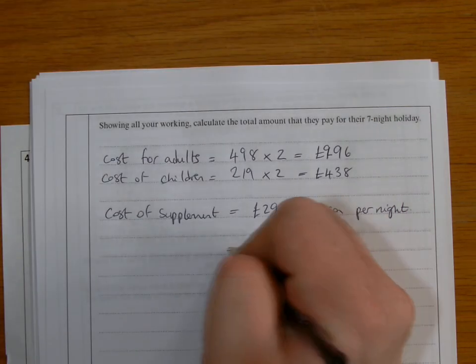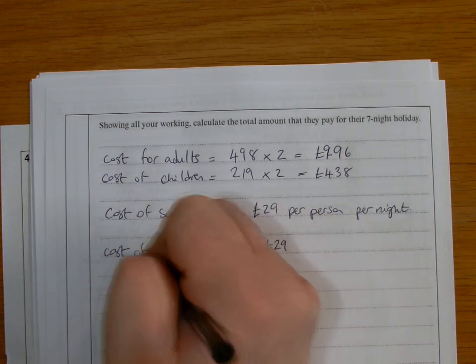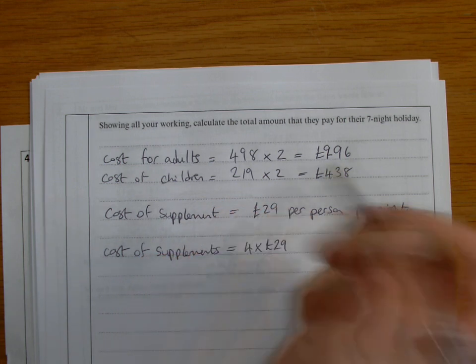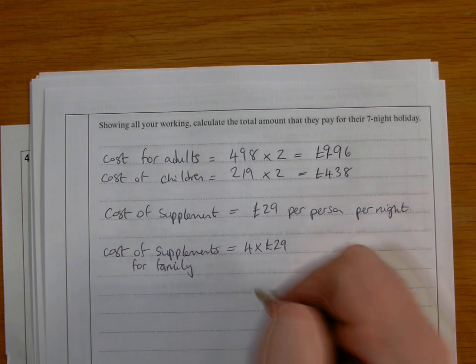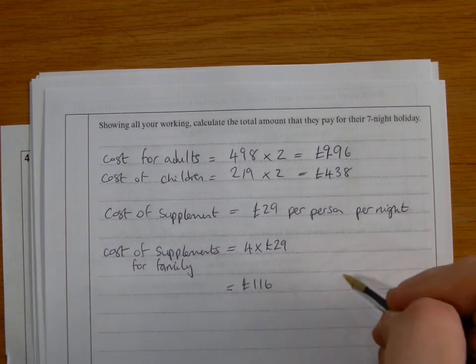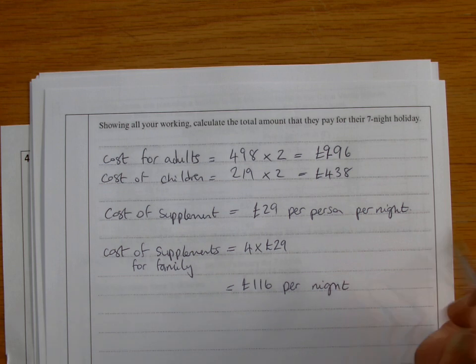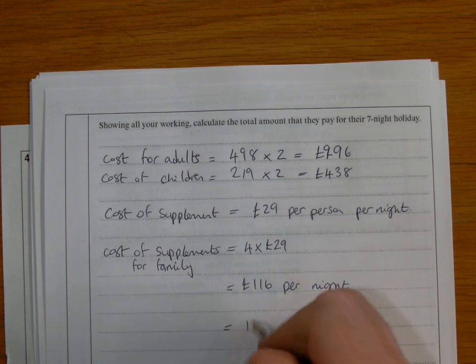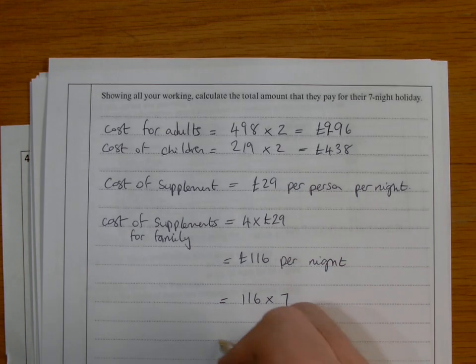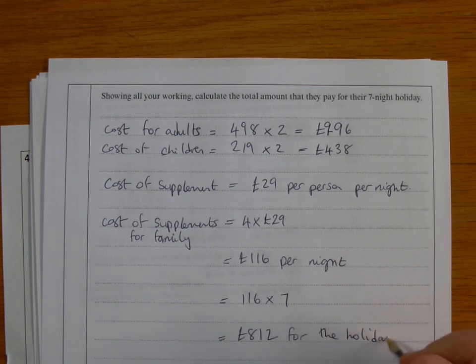So in total, it'll be 4 times £29. That will be the cost of supplements for the family. 4 times £29, which works out to be £116. But again, remember, this is for the whole family, but this is per night. So to work it out for the whole holiday, because they're staying for 7 nights, this will equal 116 times 7. We can work that out on our calculator, and we get £812 for the whole holiday, for the whole 7 days.